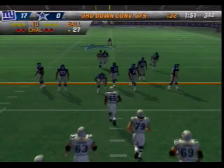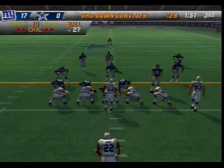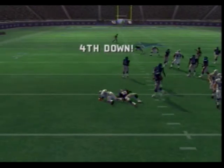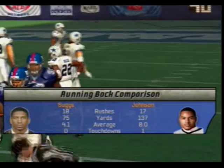Third and 3. Ball on the 27-yard line. The Giants with a 4-man front. With a counterplay, he's brought down behind the line for a short loss. So we should see the punter after they fail to convert on third down.